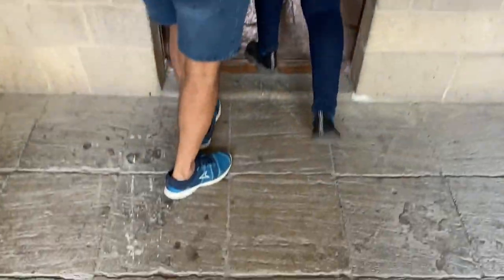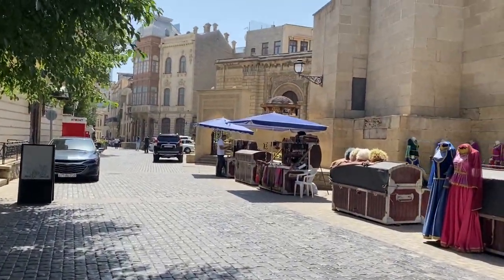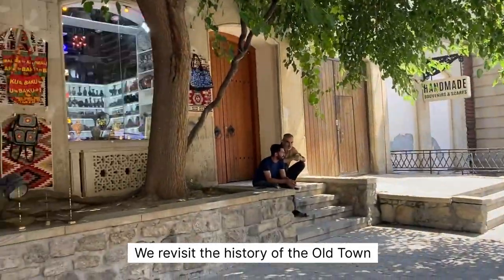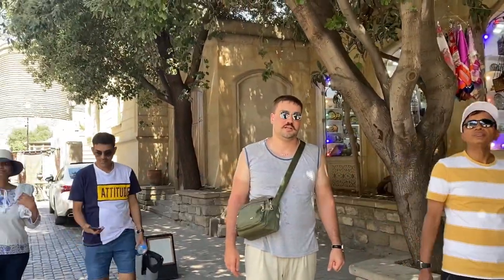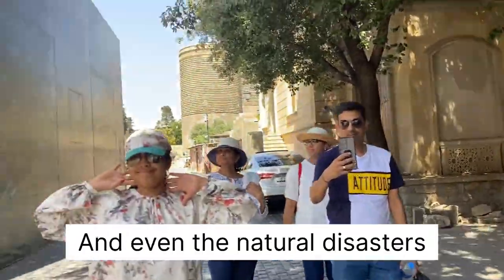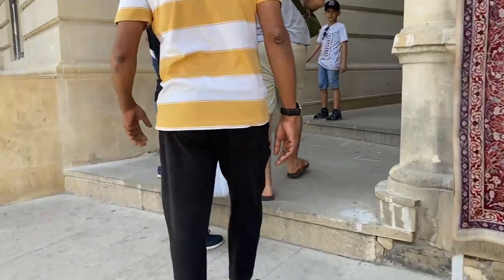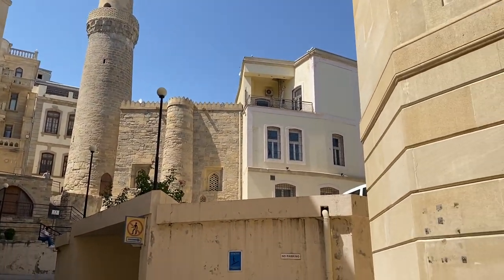As we journey through these byelanes, we revisit the history of Old Town. We learn about the history of the place. We know about the man-made invasions that this place has suffered, and also, we get to know of the natural disasters this place had to go through. But in spite of all, this place has risen like the phoenix. It's now strong, it's tall. And every nook and corner of the old city speaks to us a story, if only we stop and listen.